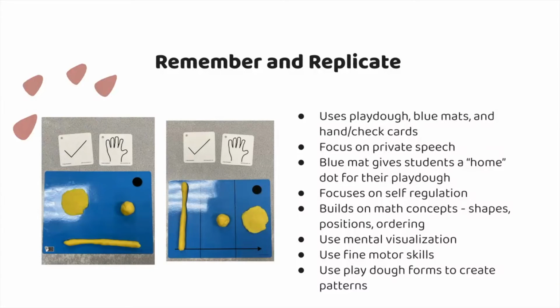And once the teacher has the array out on their board in front of them and has their hand card, they cover up their pattern. The kids haven't even touched their Play-Doh at this point. They cover it. The kids have to remember what they saw, and they replicate it on their own board. And then they get the check card out, and that's when they get to check against the teacher, and see if they made the same thing as the teacher.